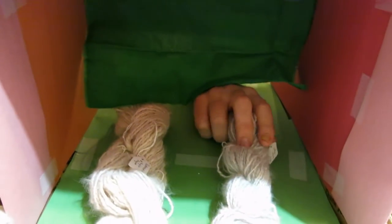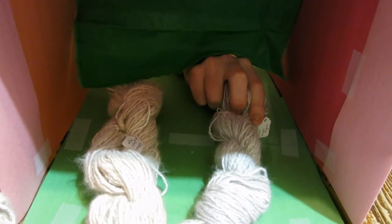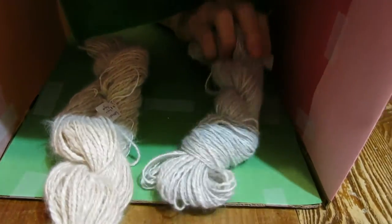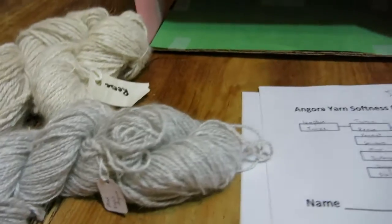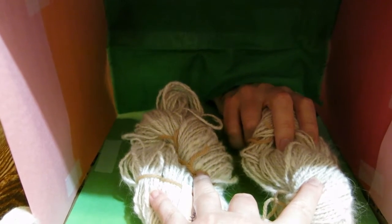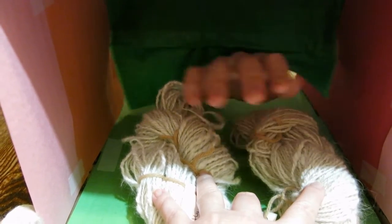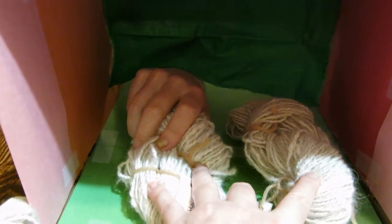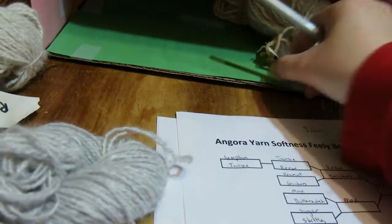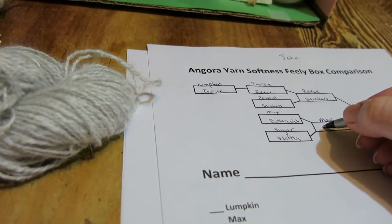Okay, so I'm going to write down. This time I think the one on the left is a little softer. And then our last two before we move on to our elimination rounds. Okay, go ahead. I think the one on this left again. So let's see who that was. Ah, that one surprises me.